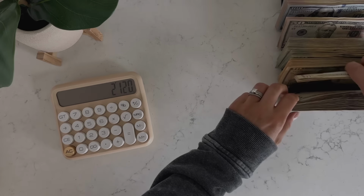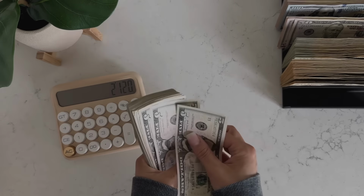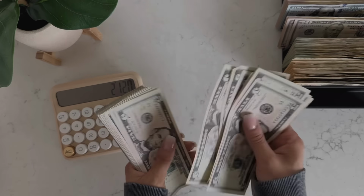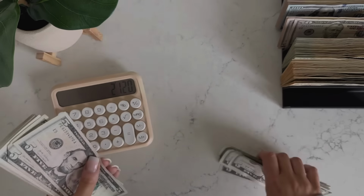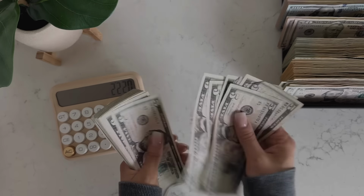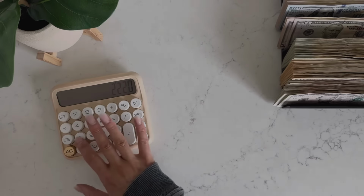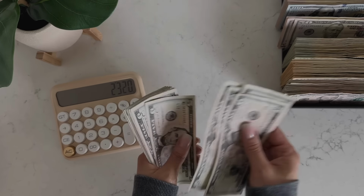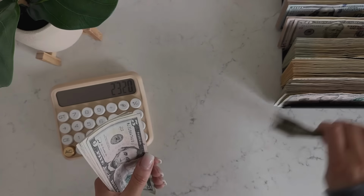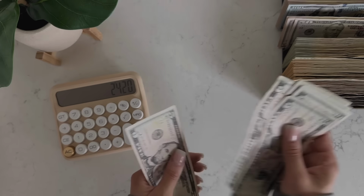So 100 and 40. I have to count fives in increments of 100. 5, 10, 15, 25, 35, 45, 55, 65, 75, 85, 95, 100.